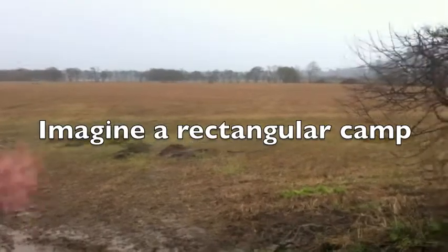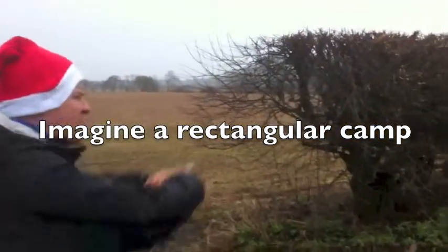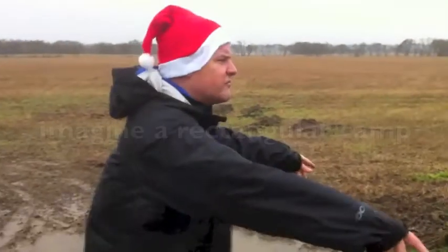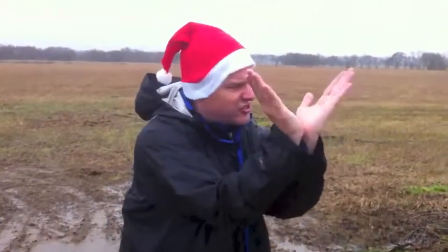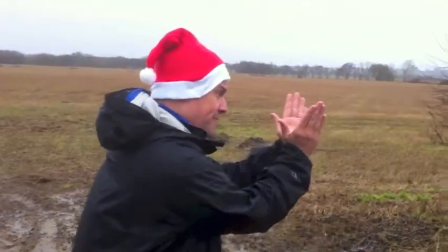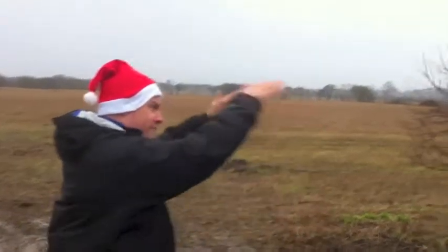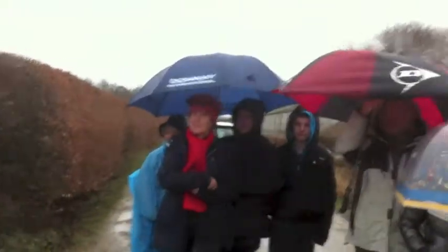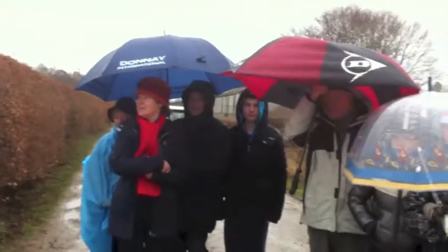Now I want you to imagine a camp in a rectangular wall over these fields. The walls would have had a V-shaped ditch, a very deep ditch like that. And beyond that there would have been an earth mount upon which there would have been a row of wooden stakes. And that would have been the outer defences. Now these are very strong defences.